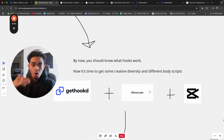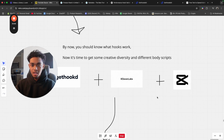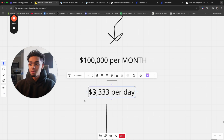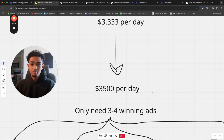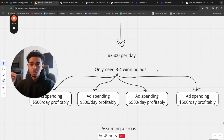Literally just do this method over and over and over. All you need to do is show up every day, make ads using AI, make new variations of hooks using AI, and then eventually you will touch 100K per month, which when you break it down, 100K per month is only 3,300 per day, which if we round up, is around 3,500 per day. If you want to have 3,500 per day, let's break it down for you. That means you only need 3 to 4 winning ads.